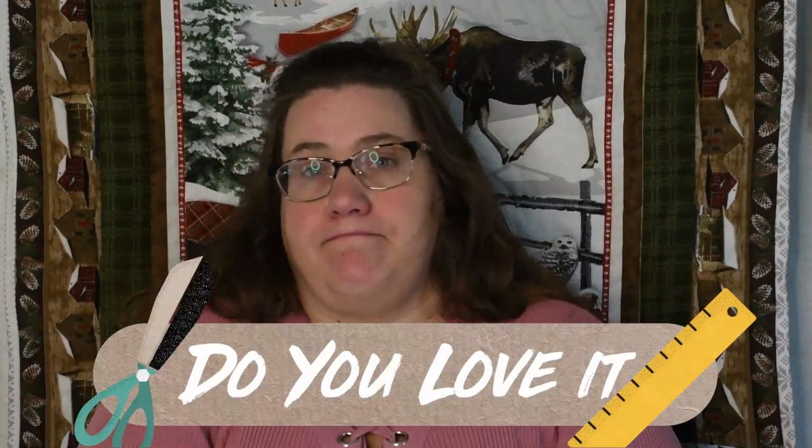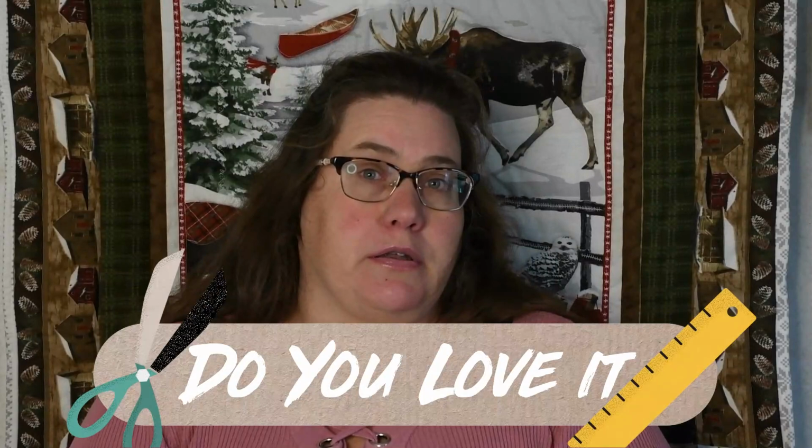Do you love it? You shouldn't get rid of fabric that you love, or you'll regret it later on down the line. So are you still in love with that fabric that you purchased a couple years ago, a couple months ago? Does it still give you that spark, that creativity, that joy to want to create something with it? If not, put it in that discard pile so we can donate it to someone else that will be able to use that fabric.